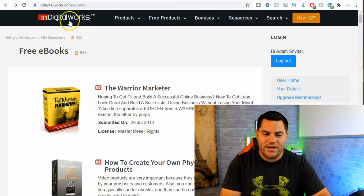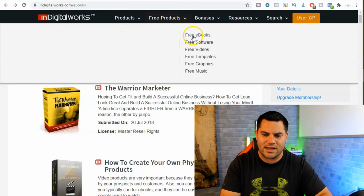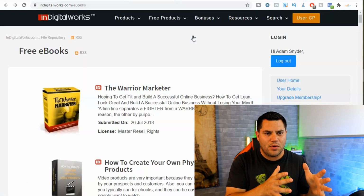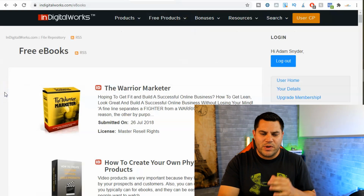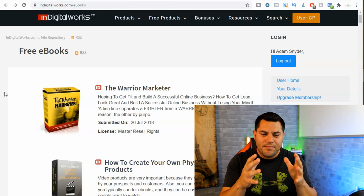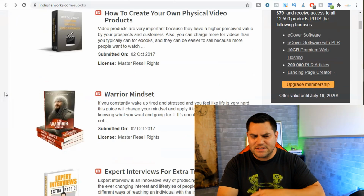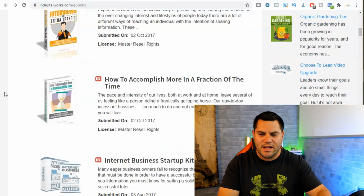Now, once you are inside your dashboard, inside your account, you're going to go to free products and click on free ebooks. And if I'm going too fast, just pause the video, back it up a little bit, and watch it again. But you're going to go over here, free products, free ebooks, click on that. Now here, you need to pick an ebook. It doesn't really matter what the ebook is, but what matters is that you have some type of knowledge on that subject. A lot of people are going to be like, I don't know much about marketing and online business and Instagram and Facebook and Twitter and all that stuff, right? That's fine. There's other books here.